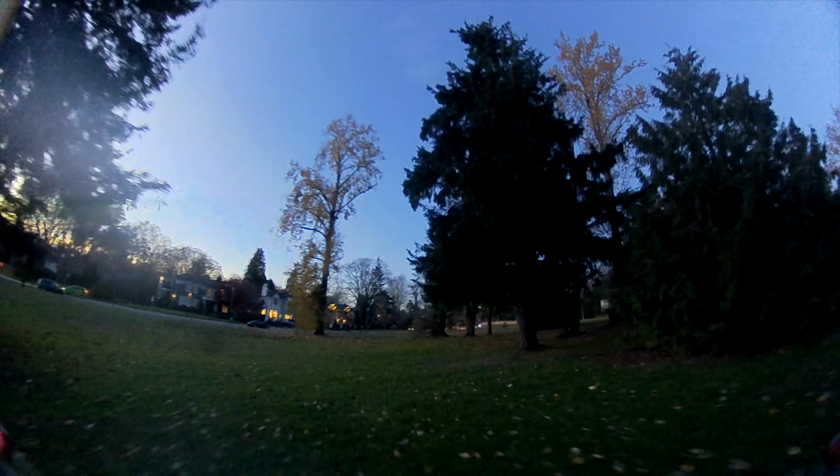I'm sure that it would have been much more challenging to fly with Caddx Turtle as your primary FPV camera in these light conditions, and because I'm using Runcam Micro Eagle, it is much easier to navigate because of how well it handles dark situations.